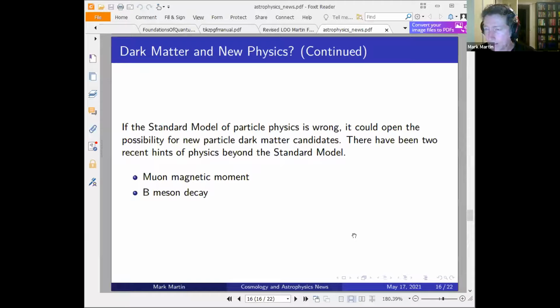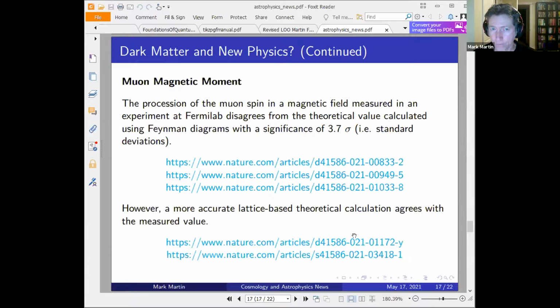And there have been two recent hints that there could be physics beyond the standard model. The first of those hints relates to the magnetic moment of the muon, which is kind of like a massive electron. And another hint has to do with what happens when B mesons decay. So you might have heard of this. There was a lot of press regarding this. There's an experiment that they just completed at Fermilab where they were trying to increase the precision of their measurement of the magnetic moment of the muon. And they were able to show that their measured value disagrees with the theoretical value that's calculated using Feynman diagrams with a significance of about 3.7 sigma.